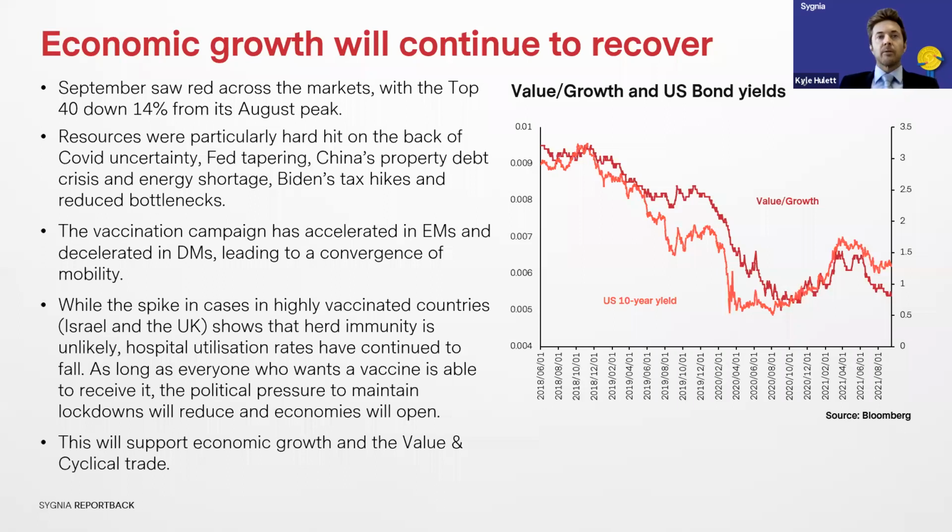And one of the reasons that we are bullish on markets over the next 6 to 12 months is that we think that economies will continue to recover. Certainly the vaccination campaigns have accelerated in emerging markets, which is very good. Yes, they've slowed in developed markets, but off a very high base. And that is leading to some convergence between developed markets and emerging markets in terms of mobility. But more importantly, we're getting to a point where the vaccine really is taking a backseat to other risks.